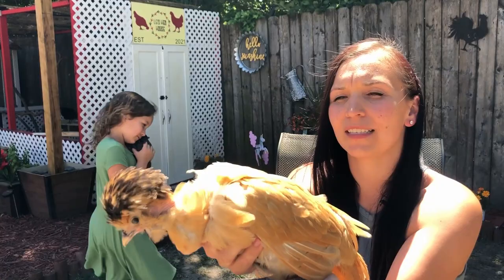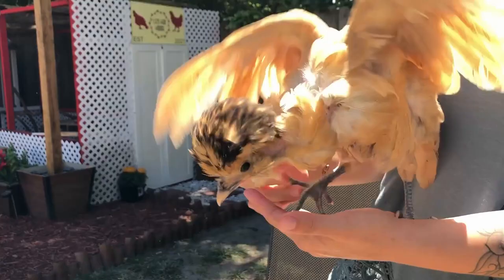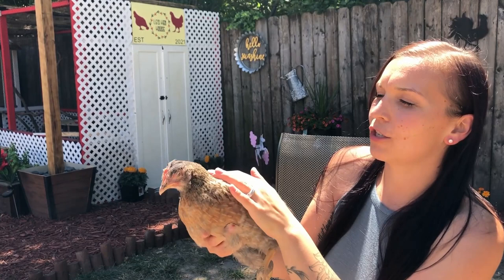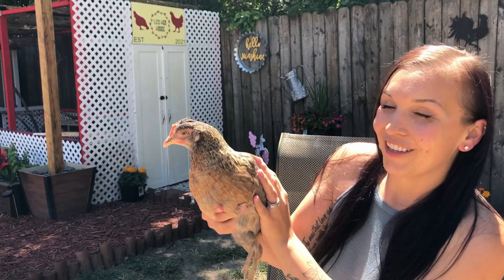And they stand up a lot more tall. She's probably just gonna fly immediately, but so you can get a better look of her. Ooh, yep. This right here is Gladys. She is our cream legbar. In my opinion, she's probably the most beautiful chicken that we have here. And she should lay a beautiful blue egg. I'm really excited for her to lay too.